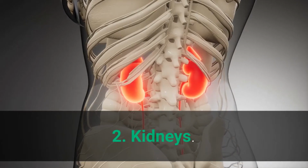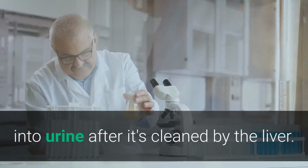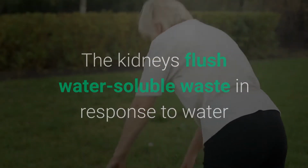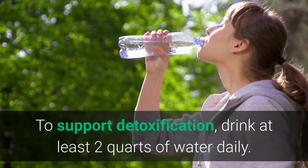2. Kidneys. The role of your 2 kidneys is to flush waste and toxins from your blood by turning it into urine after it's cleaned by the liver. The kidneys flush water-soluble waste in response to water and electrolyte concentrations. To support detoxification, drink at least 2 quarts of water daily.